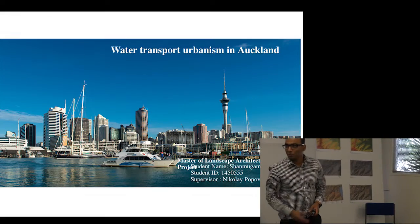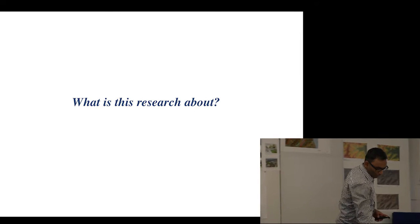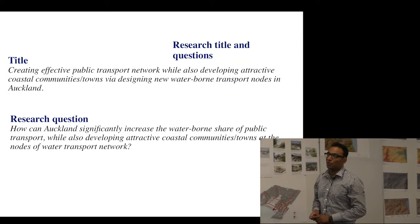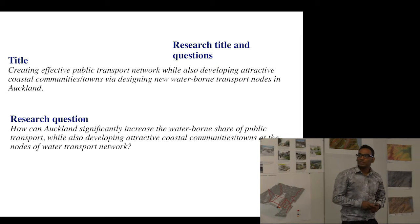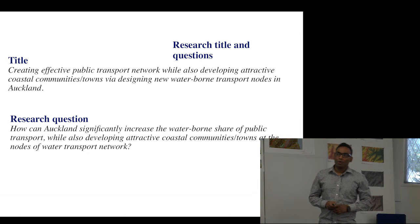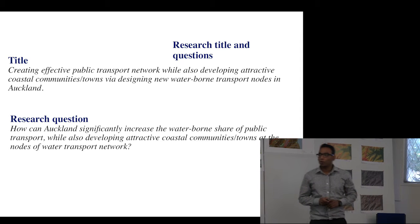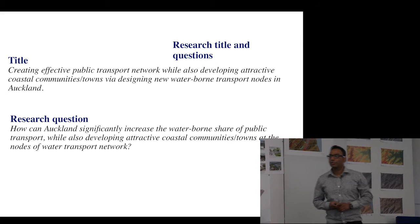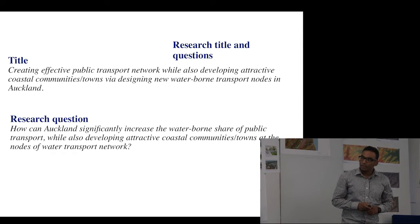Today I'm going to talk about research topic, problem, aim and the solutions. My research title is Creating Effective Public Transport Network while also developing attractive coastal towns through designing new waterborne transport nodes in Auckland. My research question is, how can Auckland significantly increase the waterborne share of public transport while also developing attractive coastal towns at the nodes of water transport network?